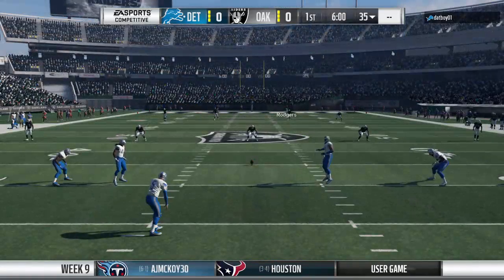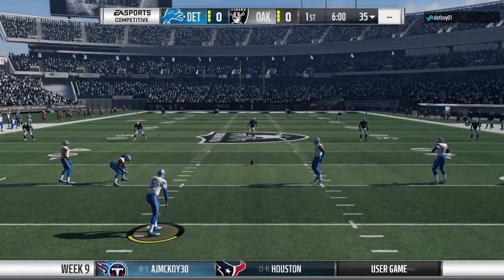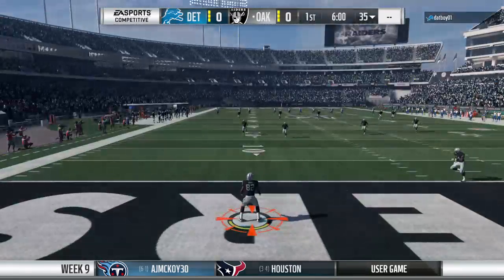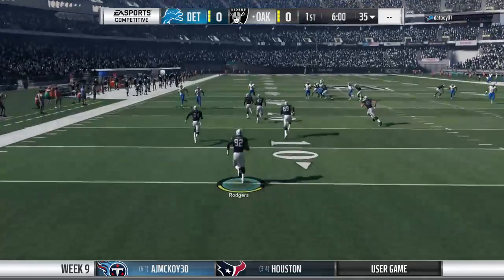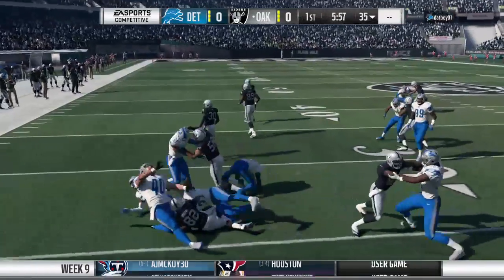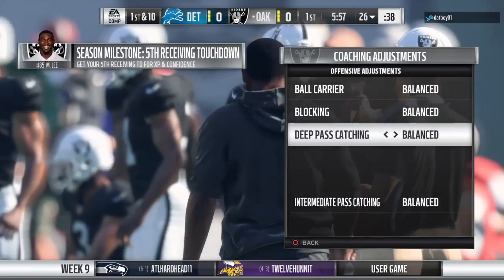Go. Fireworks, pyrotechnics, you name it. This crowd is ready as their guys get set to match up between the Detroit Lions and the Oakland Raiders. That's fielded in the end zone. And he'll take it up past the 25 to the 26-yard line.